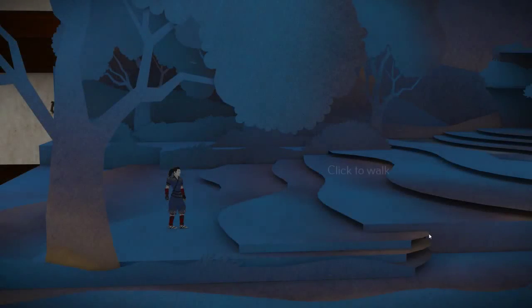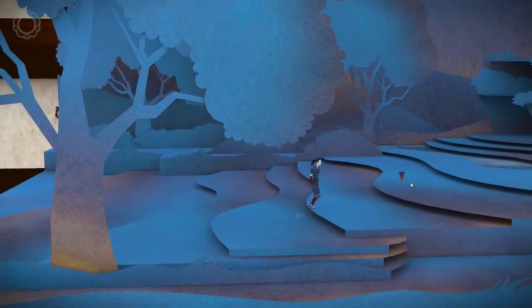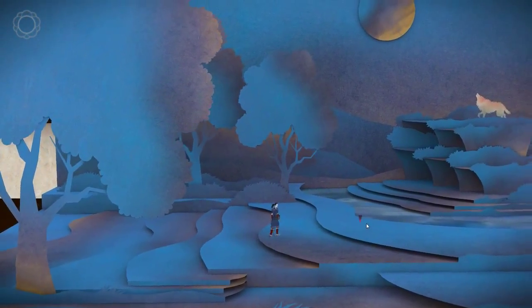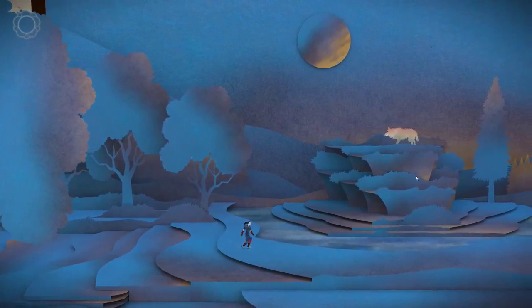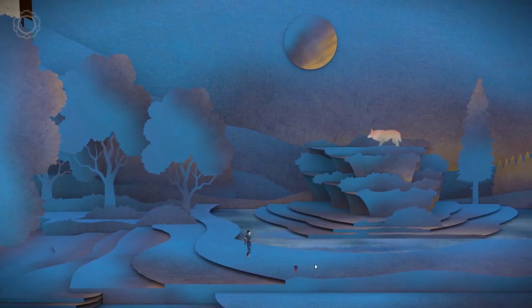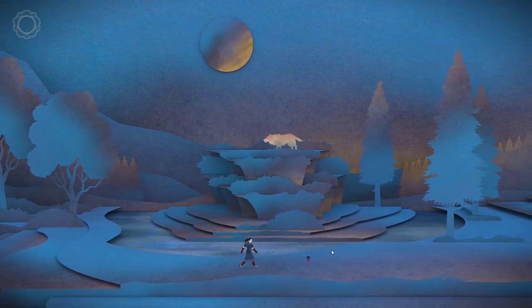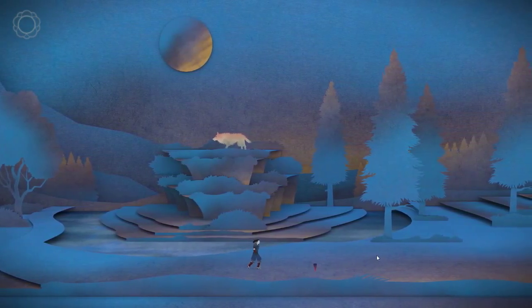Pop-up books are quite an underrated way of telling stories. They're not just for children, I mean, they could be also. Hey, wolf. Okay, I think I should stay away from you. Also, not click you in the back.